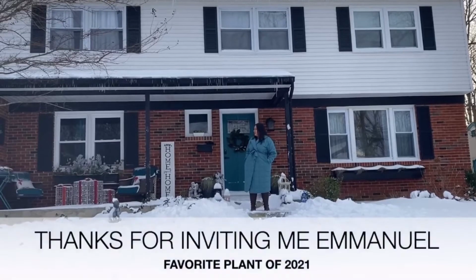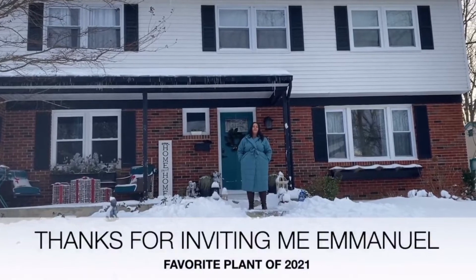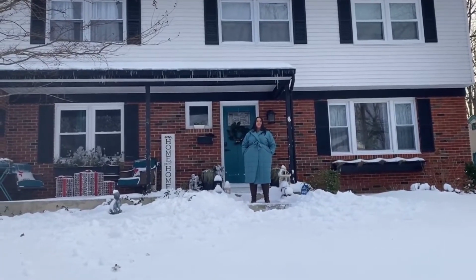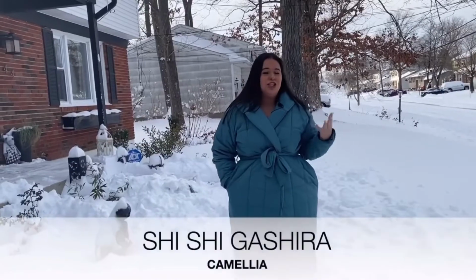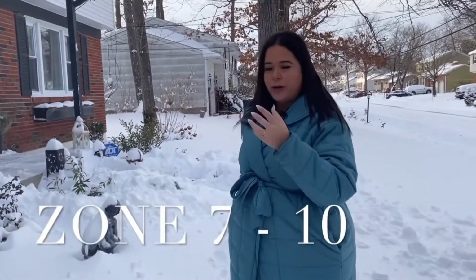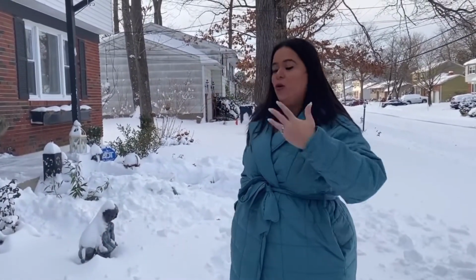I am here today to talk about my favorite plant of 2021. Now that honor goes to Gashira camellia. So Gashira camellia is an evergreen plant that grows in zone 7 through zone 10. So because we are a warmer-ish climate, we're able to grow camellias here in southern New Jersey.